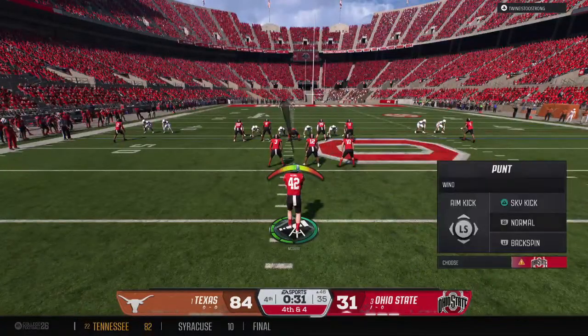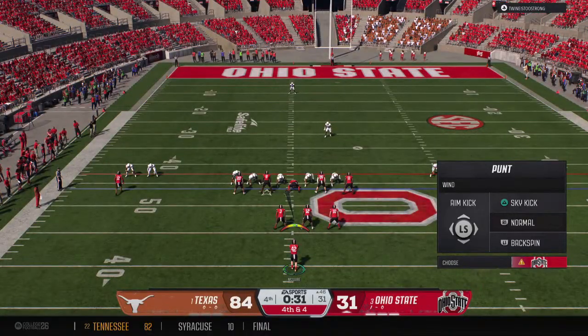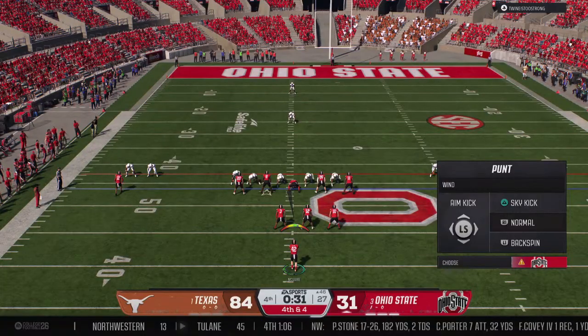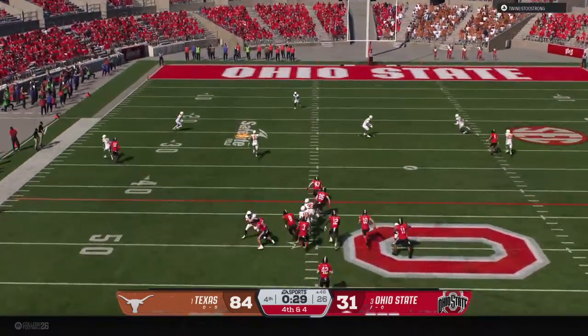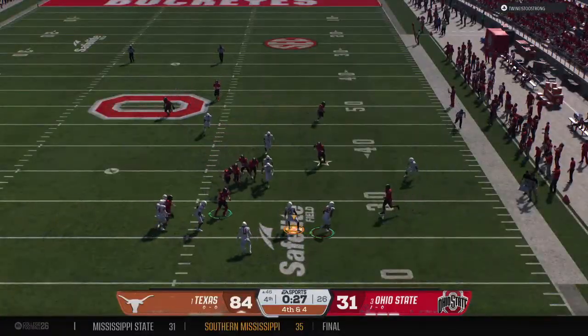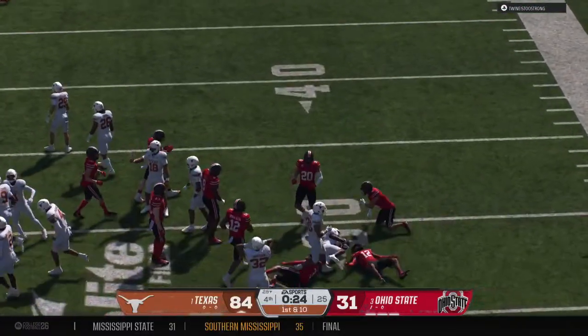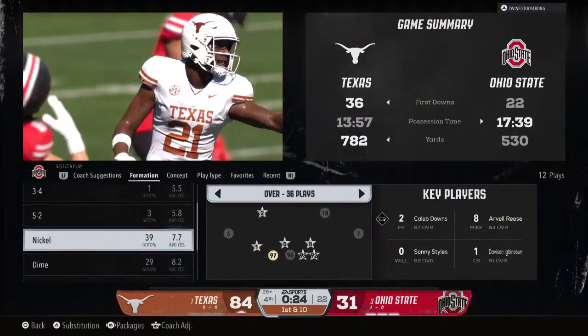The Buckeyes will line up to kick it away. He's on to kick it away, helping his team with field position. And on 4th down, they'll punt it away here. And the returner is tackled by this punt coverage team. And the Texas offense will take over.